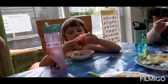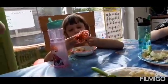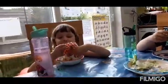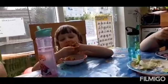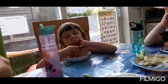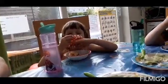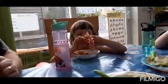The next thing you get is another thing that was pushing bears in. Anything else you'd like to say about the cake? It's just delicious.